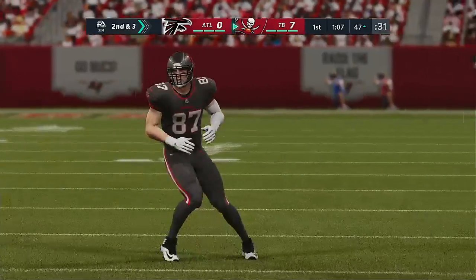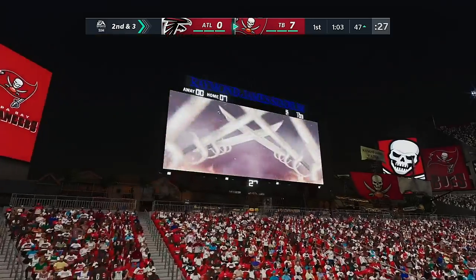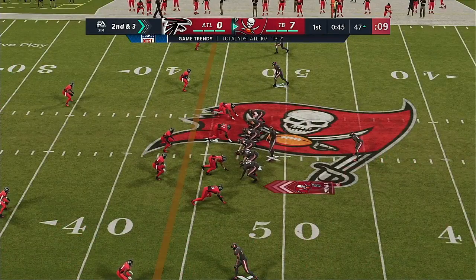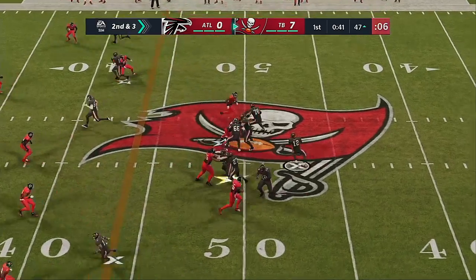But the Brady-Gronk connection, certainly something to watch here with the Bucs in 2020. Of Tom Brady's 541 touchdown passes coming into 2020, Gronk's 78 were the most of any receiver.